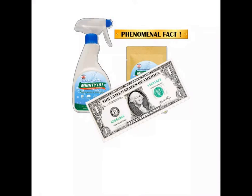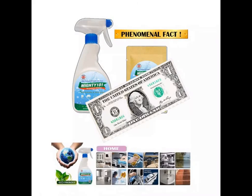Remember to use Mighty101 everywhere in your home. Use Mighty101 to clean motor and marine vehicles. Mighty101 is tough enough to use at your place of work. Mighty101, one product, 101 uses.